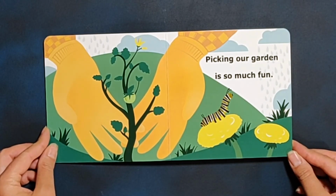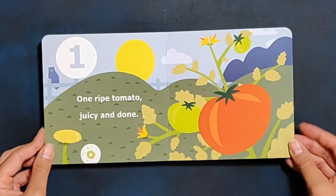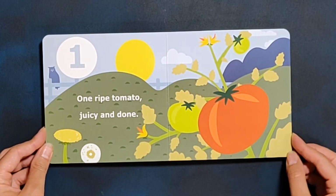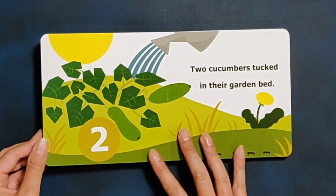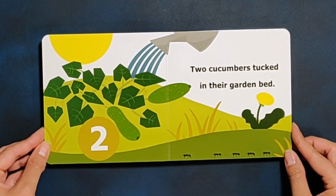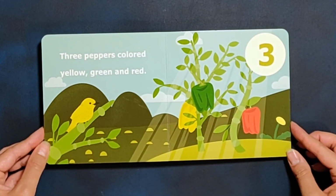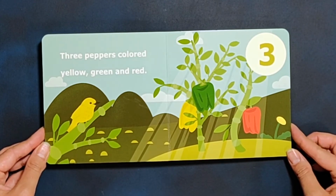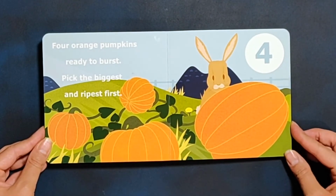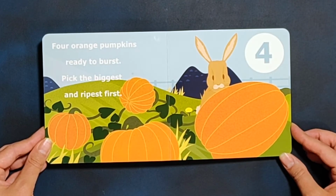Picking our garden is so much fun. One ripe tomato, juicy and done. Two cucumbers tucked in their garden bed. Three peppers colored, yellow, green, and red. Four orange pumpkins ready to burst. Pick the biggest and ripest first.